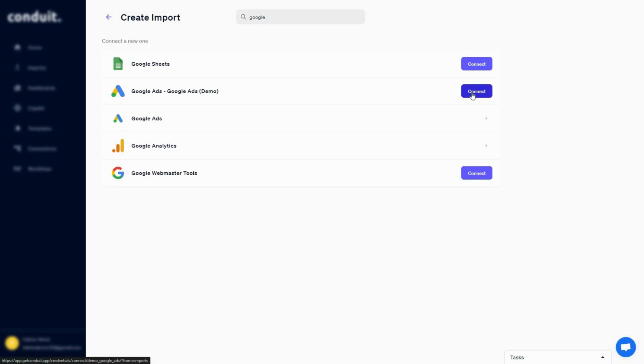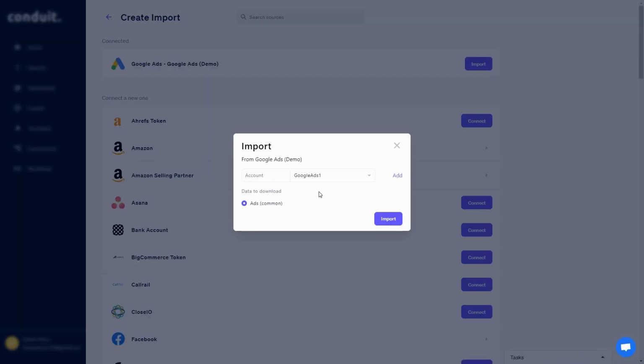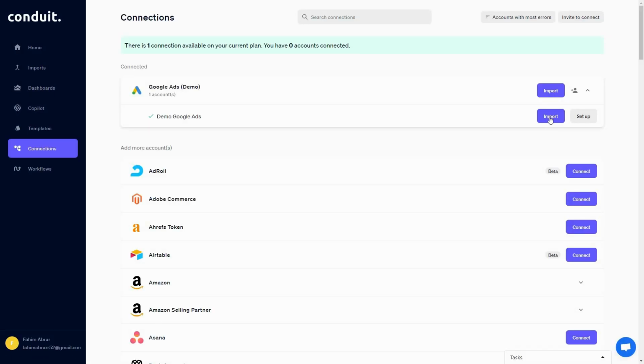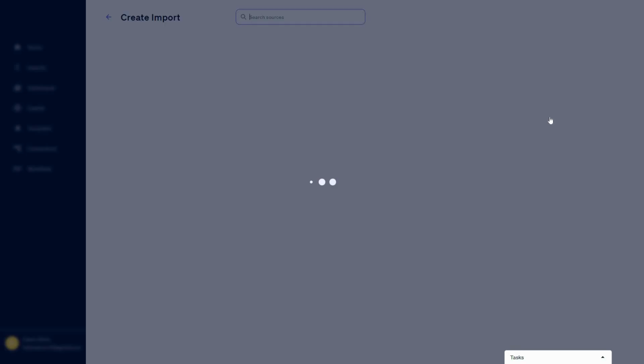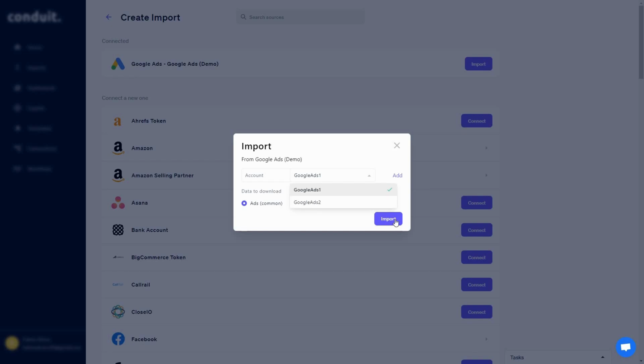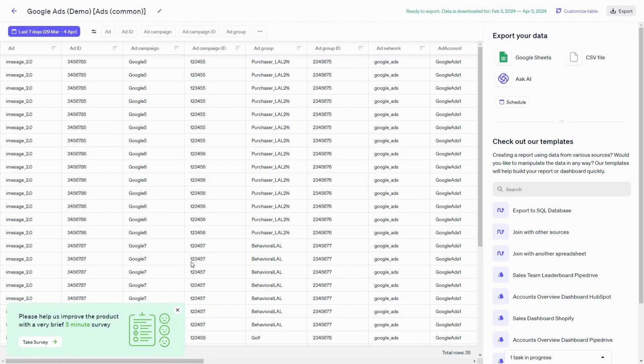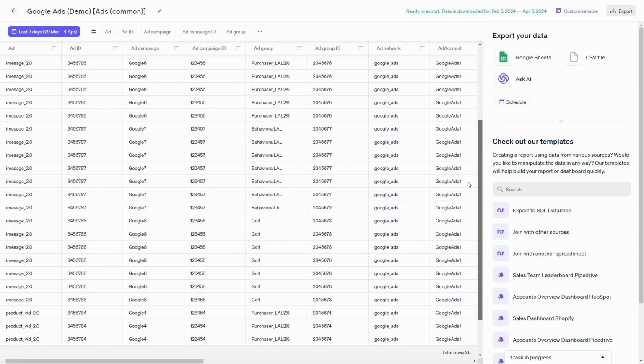So click on connect. Once you connect a certain app, you will be asked which account you want to add. So I'm going to add this first account. And as you can see, we have successfully connected our data source. Now let's close this. Once again, we have to click on import, choose the account, and click on import. As you can see, the data on the number 1 account has been imported, and you can also see all of the data on here.